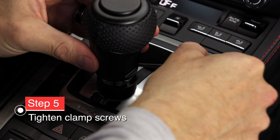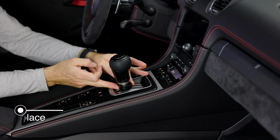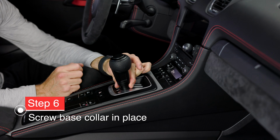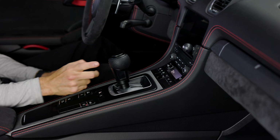It may be a 3mm though. And make sure they're nice and snug. You don't want the knob twisting around. However, don't strip out those hex heads. Then just take the collar, move it up, and tighten it onto the bottom of the knob. Make sure it operates properly, and that's it. It looks so much better than that stock PDK knob.